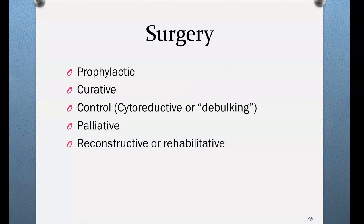They may have surgery. They can do prophylactic surgery. So you've heard, let's see, Angelina Jolie has a family history of breast cancer. So she had a bilateral mastectomy done. That's a prophylactic surgery. If there's an existing or a family condition that may predispose them, they may attempt to remove the tissue or organ to prevent the development of cancer.